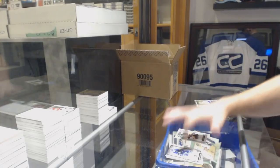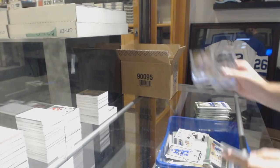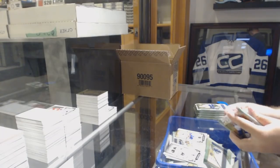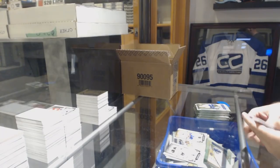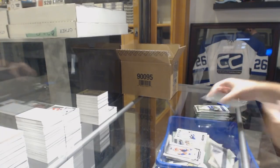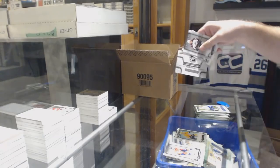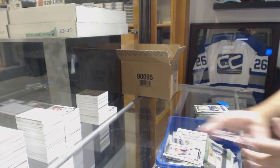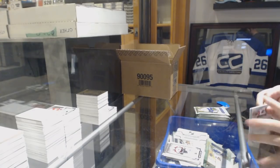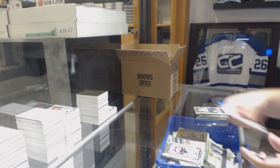Zach Aston Reese rookie to $9.99. $6.99 Matthew Barzal. Tolvanen emerald rookie number to $99. Wild card rookie redemption. Auto of Patrick Kane.